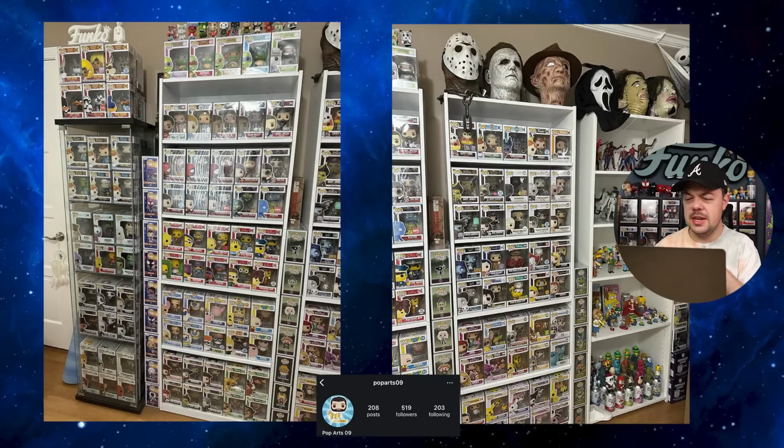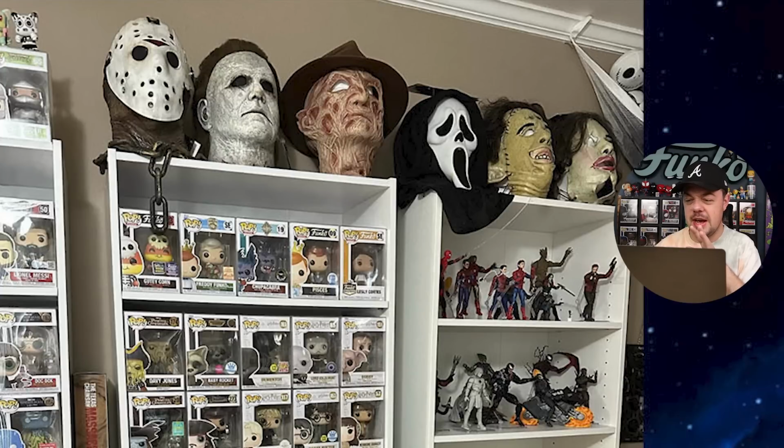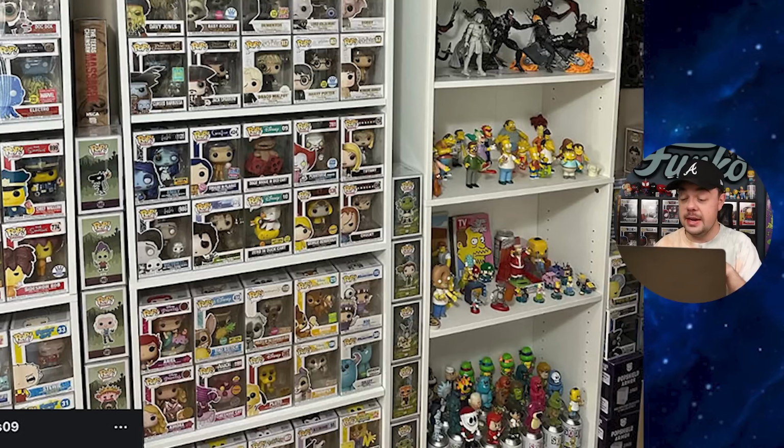But then in the other picture, guys, I love that he has some of these Halloween horror masks right here. Those look like some higher end masks rather than the cheaper ones that you can get at Halloween. So those are great. And then some other figures right below those. I gotta say, these are fire. This whole display looks great.